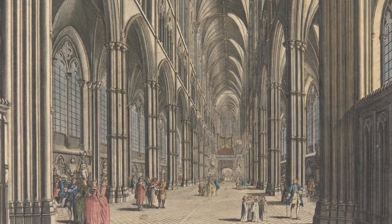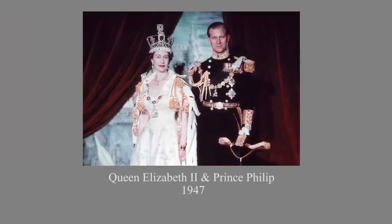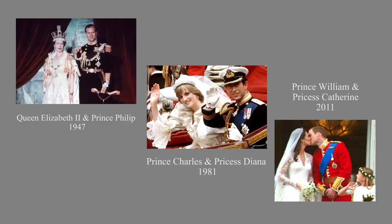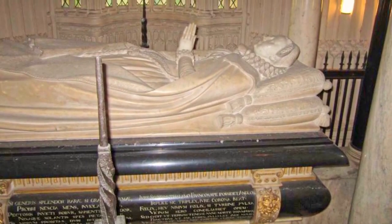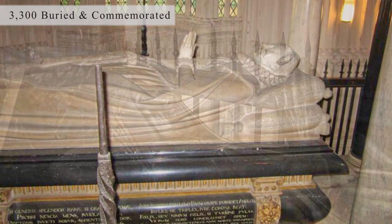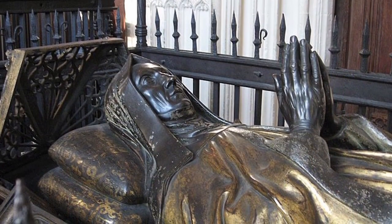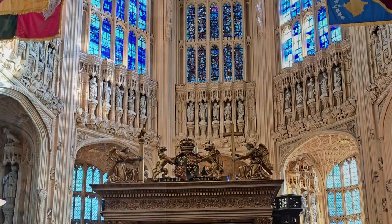Since 1100, when Henry I married here, the Abbey has been the site of many royal weddings, 16 to be exact, including the wedding of Queen Elizabeth II and Prince Philip in 1947, and Prince William and Catherine in 2011. When it comes to funerals, over 3,000 people have been buried here, including 30 kings and queens of England and hundreds of influential figures from various disciplines.